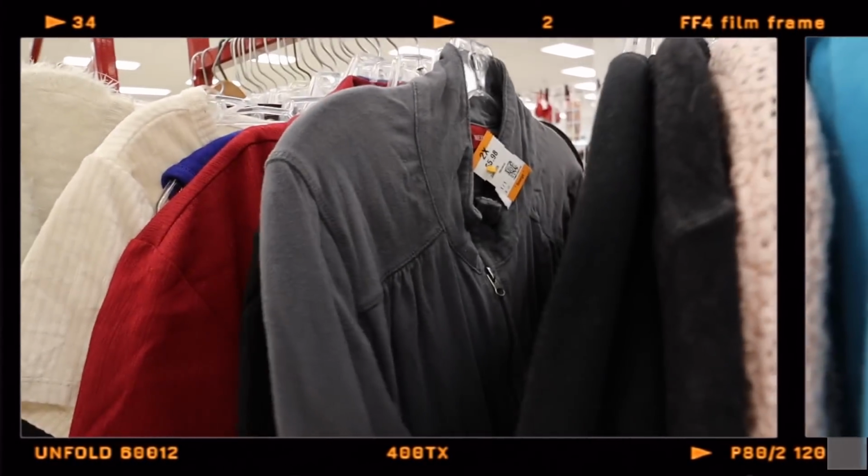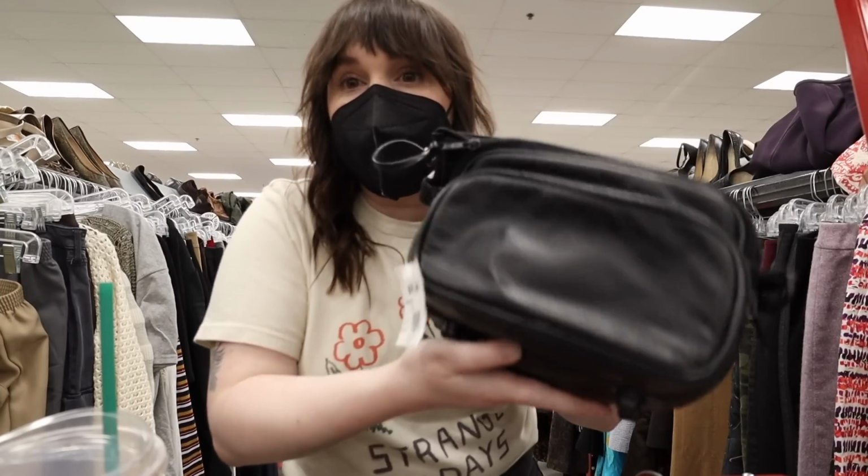Did not find any shoes. I went through the whole entire store. All of the shelves have shoes on top and I didn't find any sneakers. However, I did find a really cool purse.